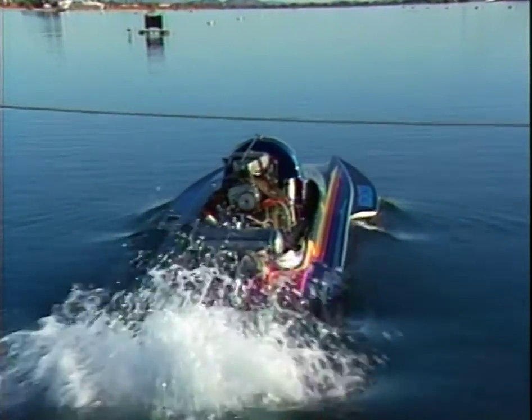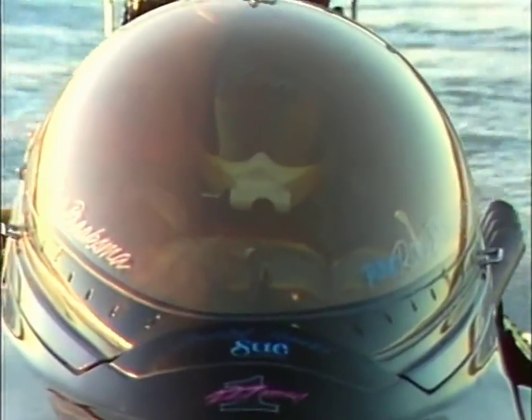I left that starting line and came up, made my approach, and put my foot down on that throttle and thought, wow, this thing's fast. That thing was at half track, and I still thought I was still at the starting line. Those boats are fast.